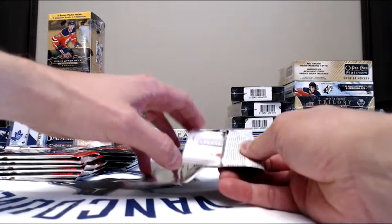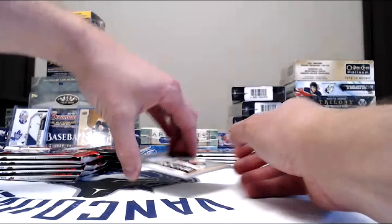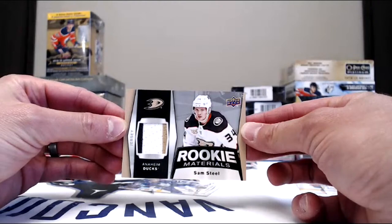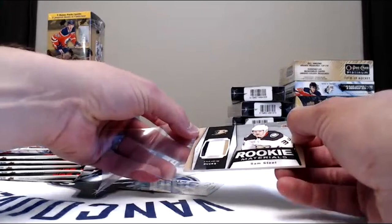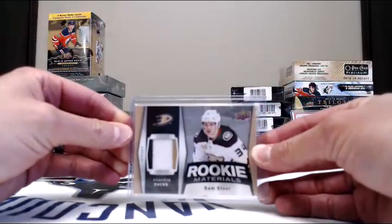All right, first pack. Here we go. Upper Deck, Series 2, 18-19. Good luck, everybody. And oh my goodness, would you look at that? What a great way to start off this break. A triple rookie materials patch for the Anaheim Ducks, Sam Steel. That's a nice way to start off there. Sam Steel, triple color rookie materials. Nice hit there for the Anaheim Ducks to start us off tonight. Congrats to Anaheim. Very nice. Get that into a sleeve, top load. I like it. Great way to start off.